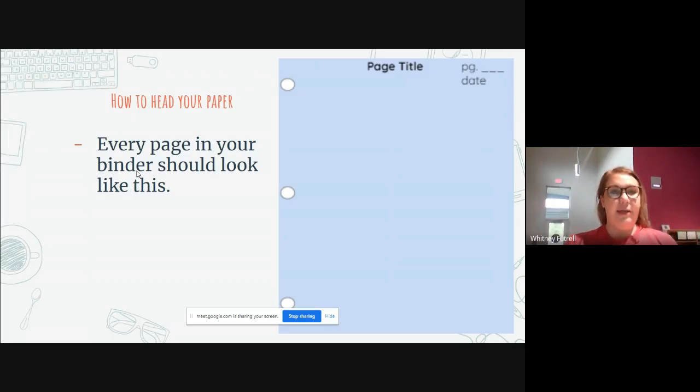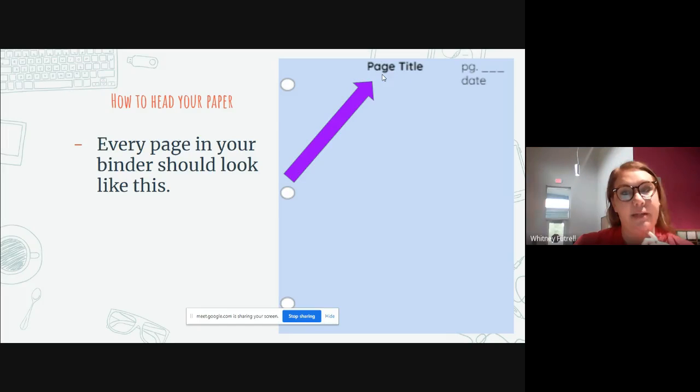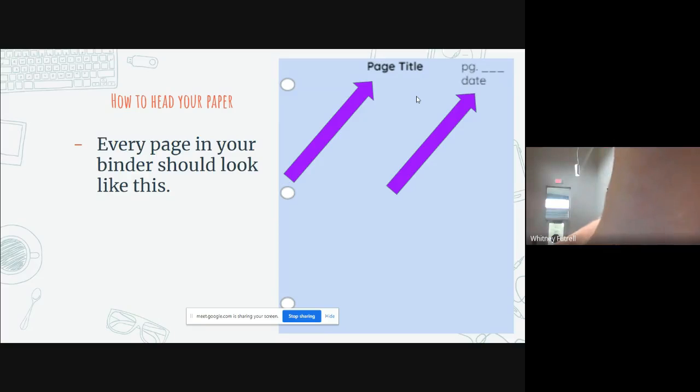Now, one thing that we're really going to work on as a school this year is heading our paper so that it matches that table of contents. So every page in your notebook should have three things. Every page should have a page title that's right up at the top in the middle. And then over in that right-hand corner, you're going to have two things, page number and a date. And all of these things should match with that table of contents. So at any point on any day, I could flip to your math section and say, okay, page four should be long division, and it should be page four, and it should have the date on there. Okay.